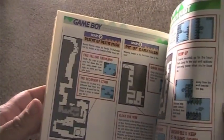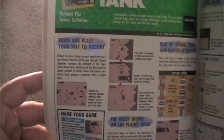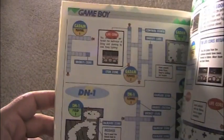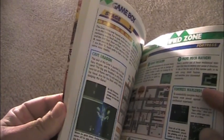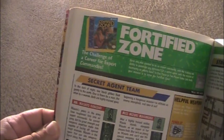And they cover quite a bit of it, actually. Cosmo Tank. Don't know much about this one. There's some of these I'm going to have to look into now. I remember being blown away when, I think I skipped one. This is Fortified Zone. Jellicoe.